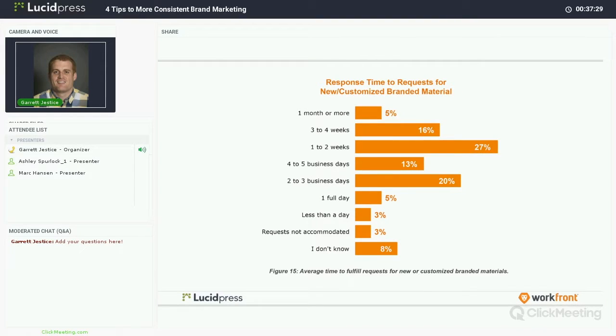Well, obviously this is one of the questions that we asked in this survey. So as you can see from this graph, we asked all study participants about this, and the average time it takes to fulfill requests for new creative materials is pretty crazy. So nearly half of organizations, 48%, said it typically takes a week or more. And more than 1/5 of all the organizations we surveyed said that it takes 3 to 4 weeks or even more than a month.